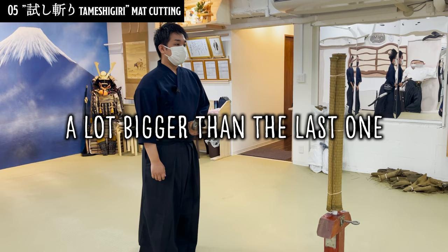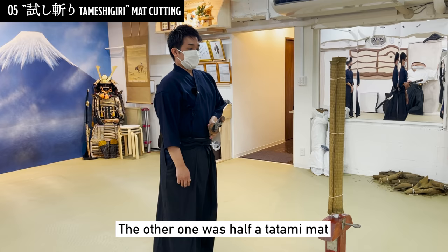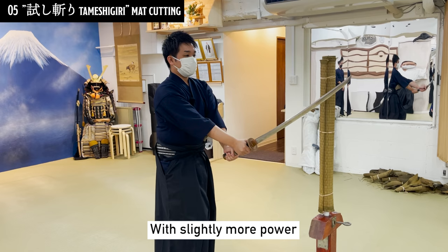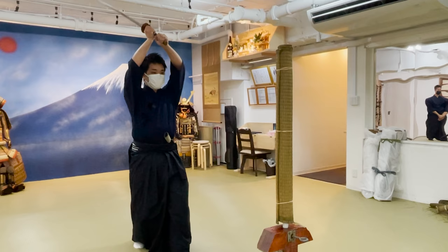It's a lot bigger than the last one. So this is the full size? This is the full tatami mat. Okay. The other one was half the size of the tatami mat. So. Okay. Pull the sword out. What we're doing is the same. Slightly more power. Okay. Up. That. Side.